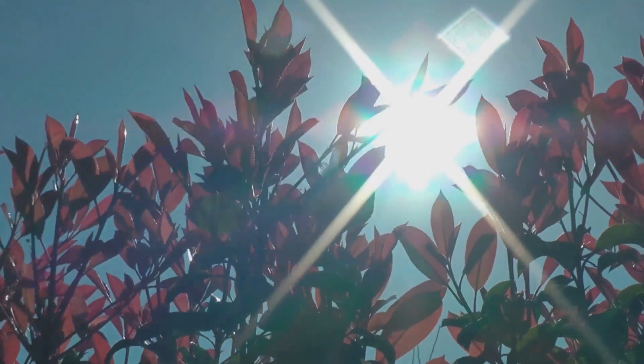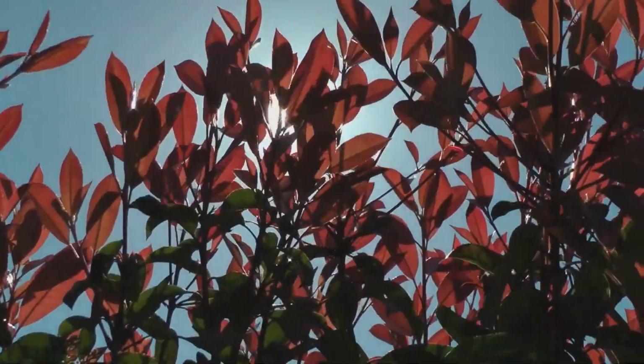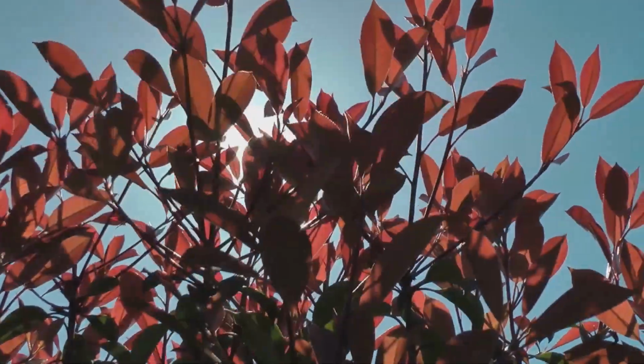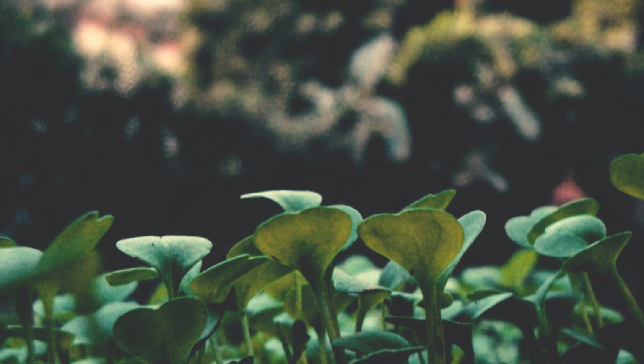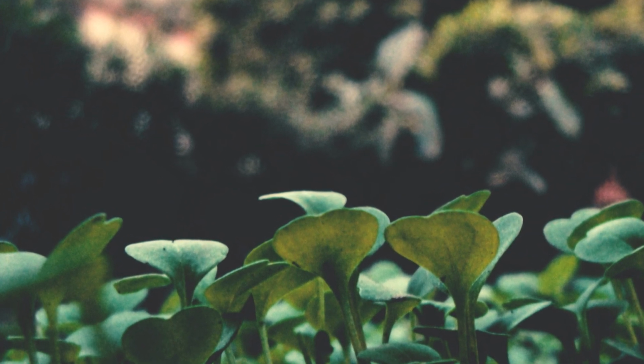Think of sunlight as your plant's food source. It's the energy that drives photosynthesis, the process by which plants convert light into the nutrients they need to grow. Most vegetables and flowering plants crave at least 6 hours of direct sunlight each day. Without adequate sunlight, plants can become weak and leggy, struggling to produce flowers or fruit.